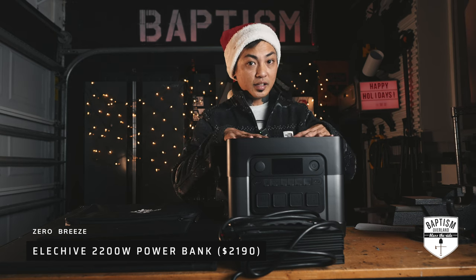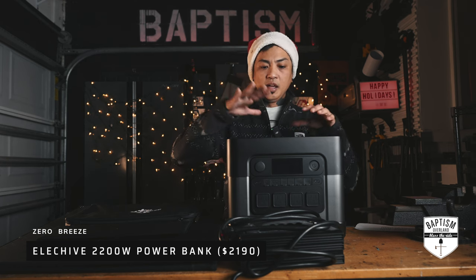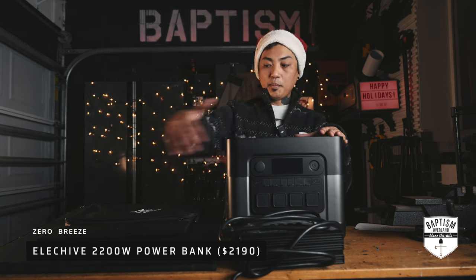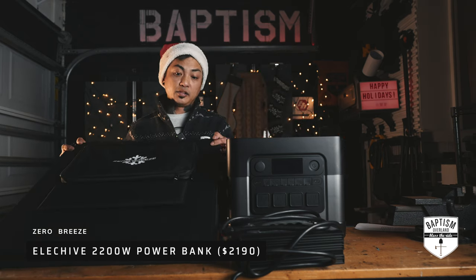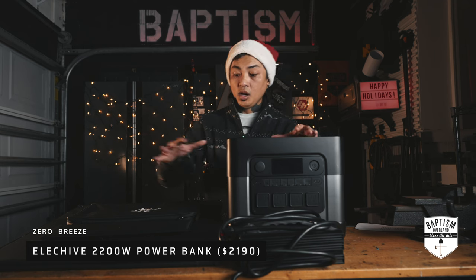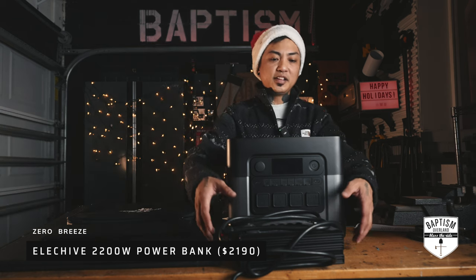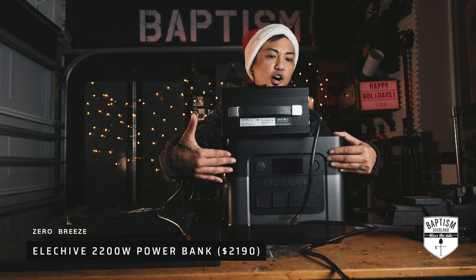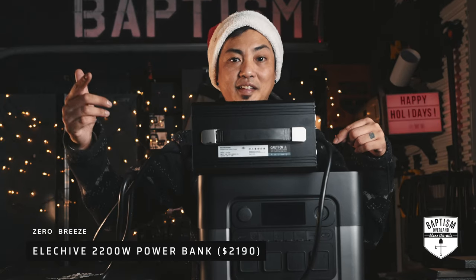And it's not just to run the AC. You have so many ports here to be able to run fridges, to recharge batteries, to basically have power off grid. And then with the Elechive, they created a bunch of other product offerings as well. One being their solar panels. These solar panels, you can plug directly to this to keep this thing topped off during the day, or plug it up to the AC unit to keep the AC unit going. They also came out with this thing. This thing will bring this from zero back to 100 in only 2 hours. 2200 watts back to 100% in 2 hours.